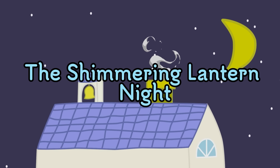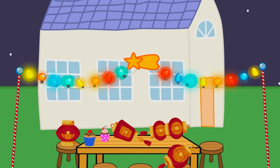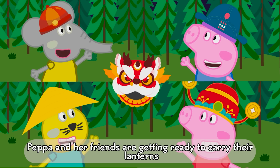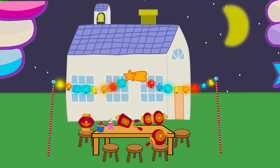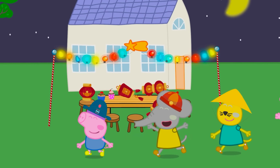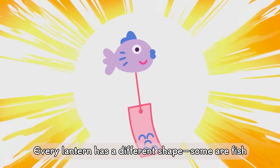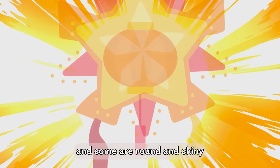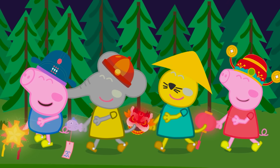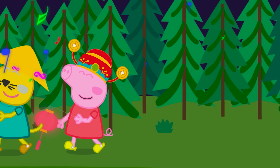The Shimmering Lantern Night. Tonight is a very special evening. Peppa and her friends are getting ready to carry their lanterns. Every lantern has a different shape. Some are fish, some are stars, and some are round and shiny. The twinkling lanterns create a sparkling and magical scene.